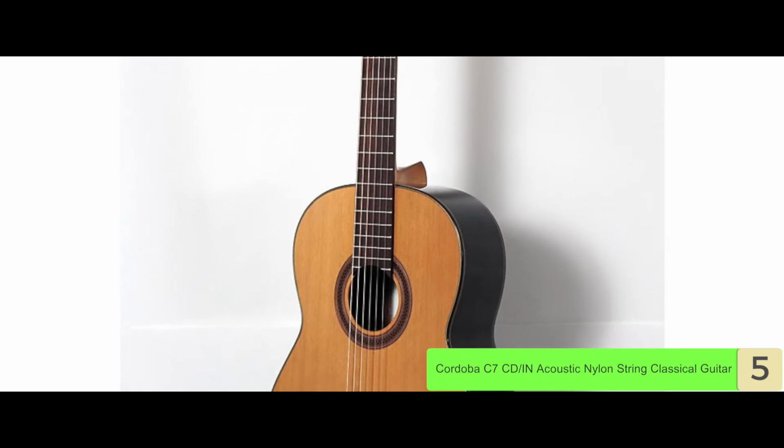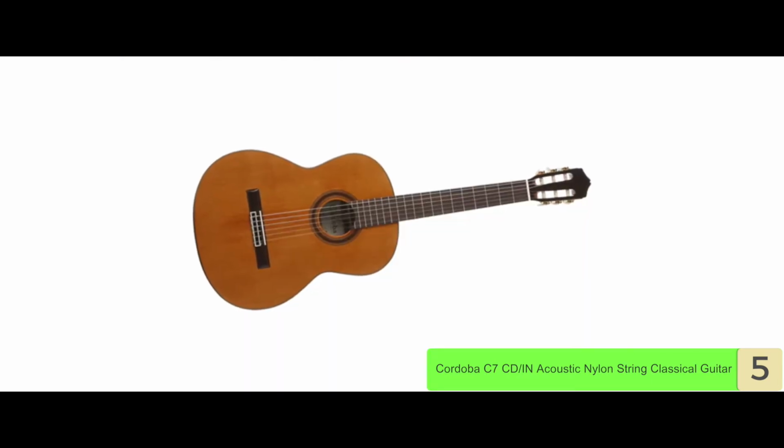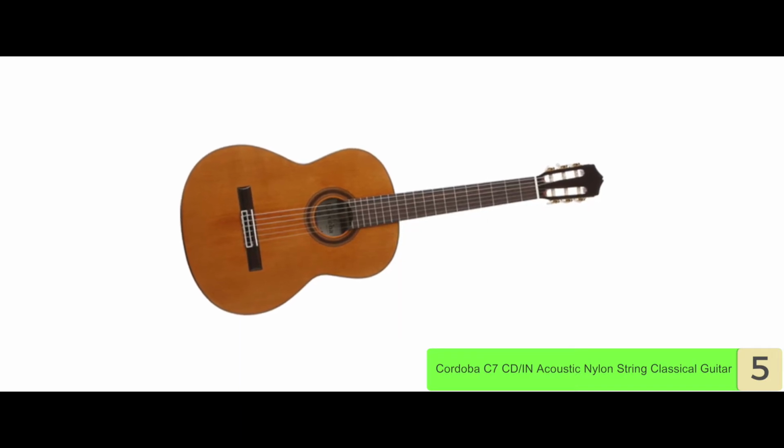Bottom line is, this is the best classical guitar under $500. It has Savarez strings and a gig bag included, and it has buttery tones with plenty of warmth.